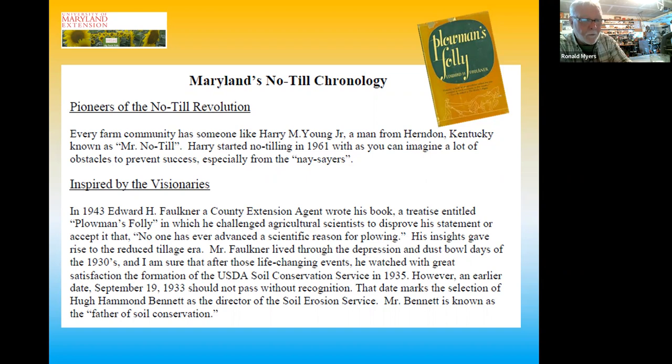They started no-tilling corn. Henry Faulkner, a little bit earlier, he was a county extension agent. He wrote Plowman's Folly. That's a copy of my book right there in that picture. And I took a picture of it. And that's a great book because even before, think about 1943, the first herbicide to hit the market was in 1945 by Gillette Platt Chemical Company. It was 2,4-D.